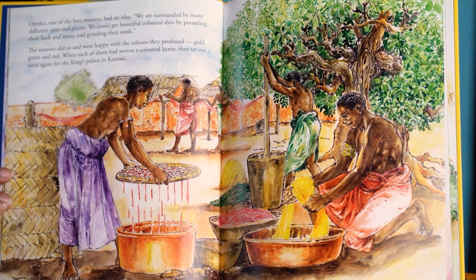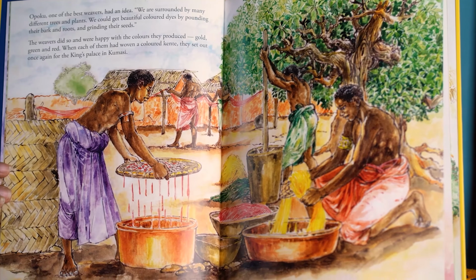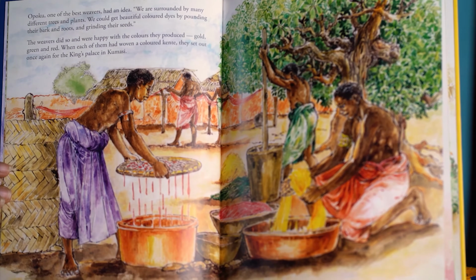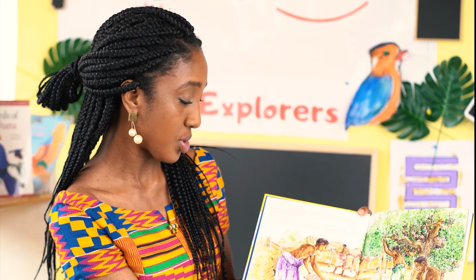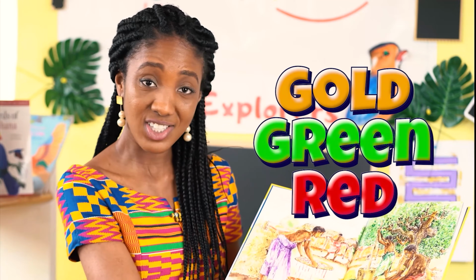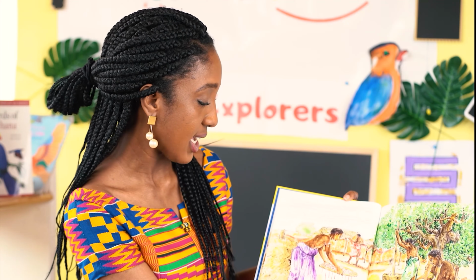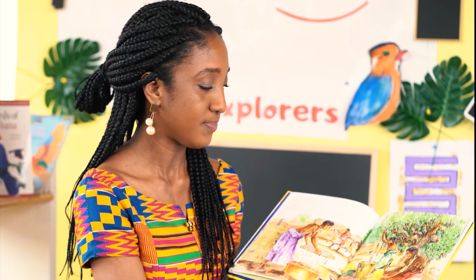Opoku, one of the best weavers, had an idea. "We are surrounded by many different trees and plants. We could get different colored dyes by pounding their barks and roots and grinding their seeds." The weavers did so and were happy with the colors they produced: gold, green, and red. Do I have some of those colors in my kente? Yes, I do. When each of them had woven a colored kente, they set out once again for the king's palace in Kumasi.